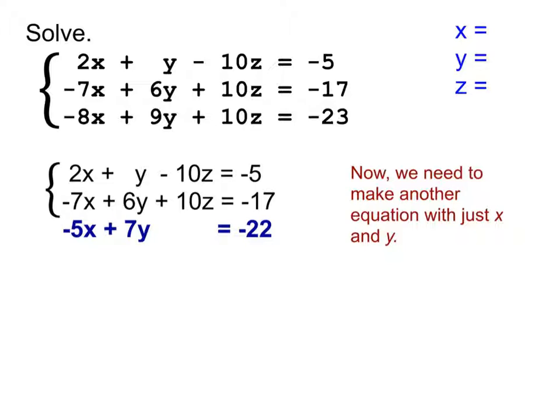And so notice what we just found. We just ended up with an equation here that has just x and y in it. We eliminated the z out of it. If I had two of those, I'd have a 2x2 system that I could solve. And so that's my goal next, is to find another equation without the z in it that I can combine with the one that I just made.